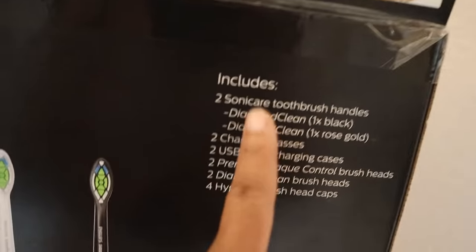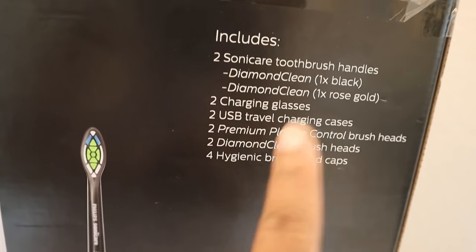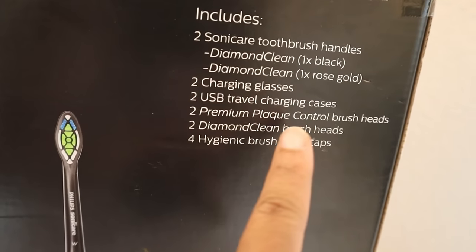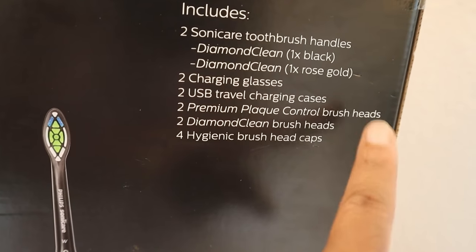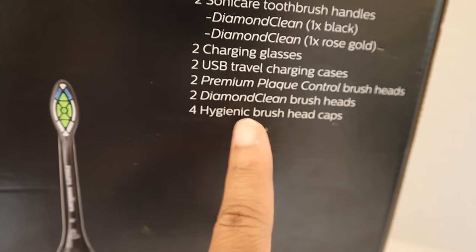So it says two toothbrush handles, the black and the rose gold, two charging glasses, two USB travel charging cases, two premium plaque control brush heads, two diamond head clean brush heads, and four hygienic brush clean head caps.